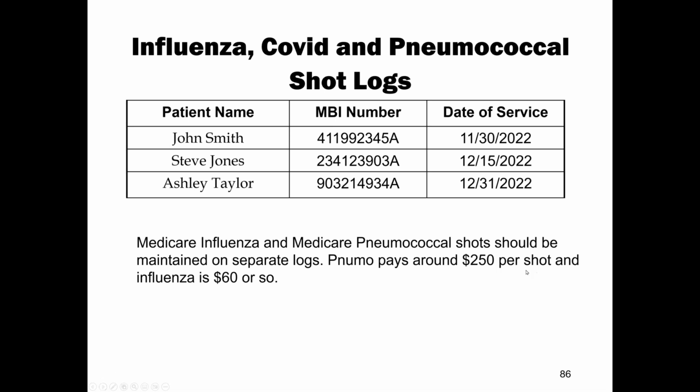Medicare does pay you very well, about $250 per shot for your pneumococcal, depending on whether it's Prevnar 23, Prevnar 13, or the new one, Prevnar 20. All of those can go on there, and I'm not sure what the Prevnar 20 costs yet, but you will get paid very well for that. Influenza averages about $50 to $60 per shot, so you make out very well on that as well.